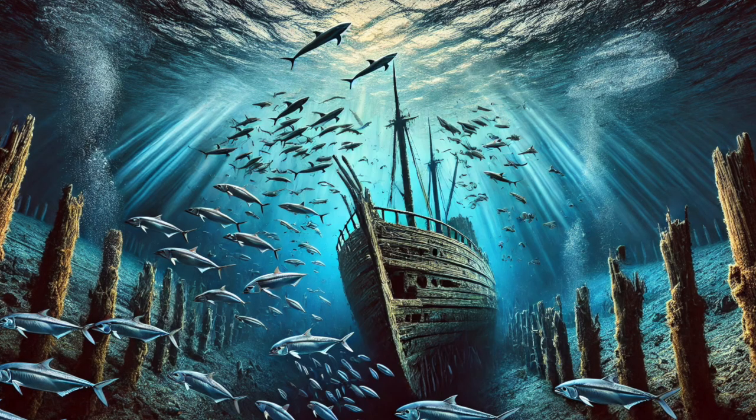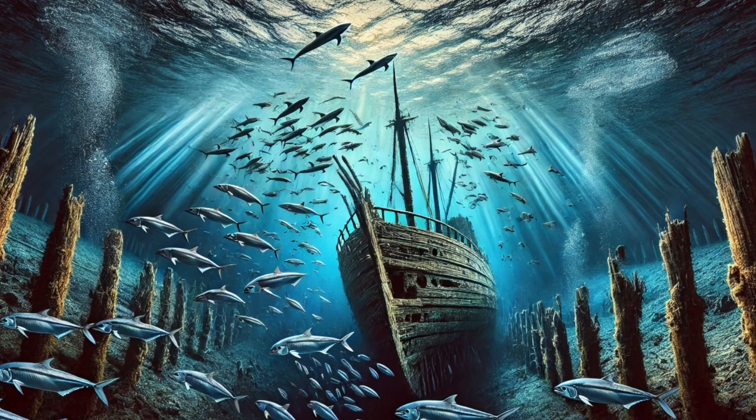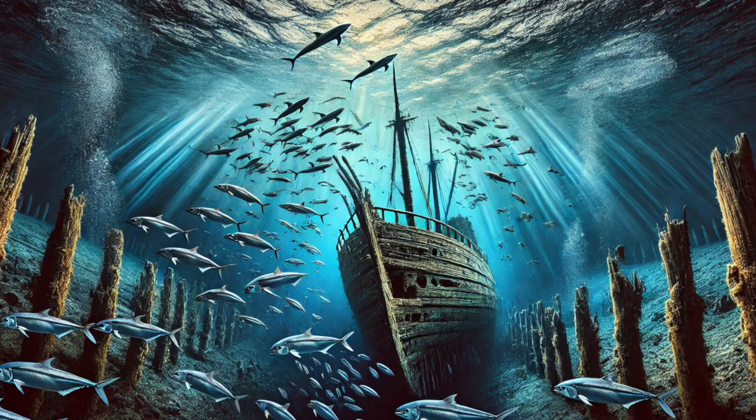So this anoxic environment, while amazing for preserving shipwrecks, is also pretty inhospitable. Which brings us back to that big question from earlier. How did it get this way? The flood versus gradual change debate. Let's start with the flood theory.